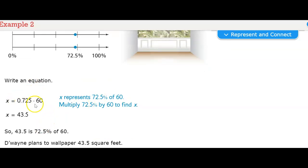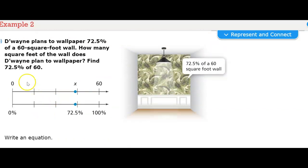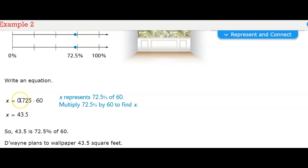0.725 times 60. And so what they did there was take the 72 and 5/10% and made it a decimal. And you can make that a decimal by moving your decimal place here 2 places to the left. So 1, 2, and then it puts it right in front of that 7. And now you have a decimal version of your percent.